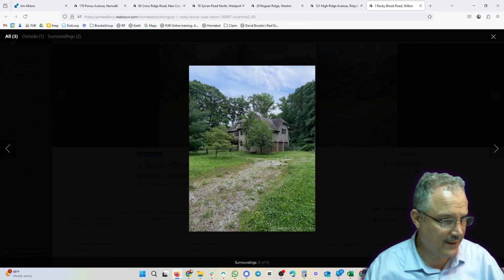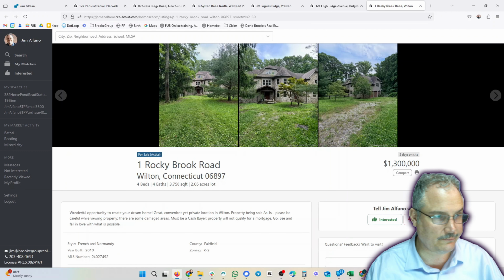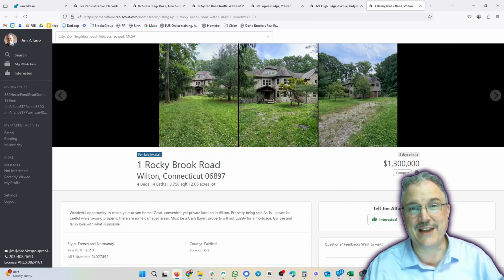What are the specs on it? It's 1 Rocky Brook Road in Wilton. It's 4 beds, 4 baths, 3,800 square feet, 2 acres, 1.3 mil. Bring your suitcase of cash only. I'm joking. Don't bring a suitcase of cash.